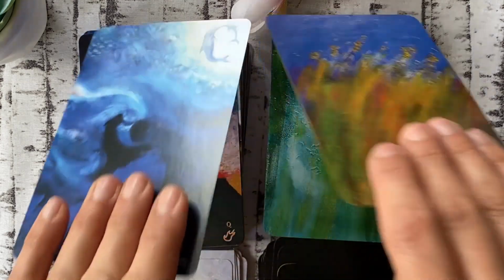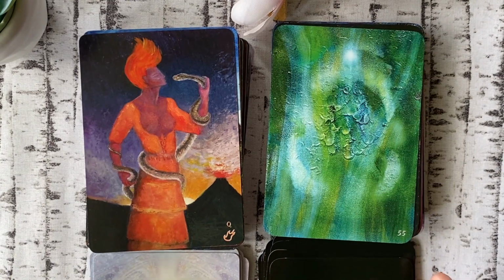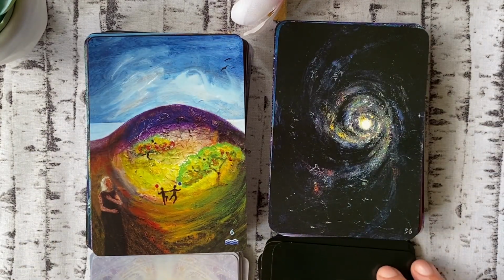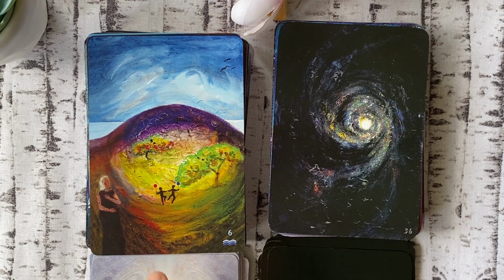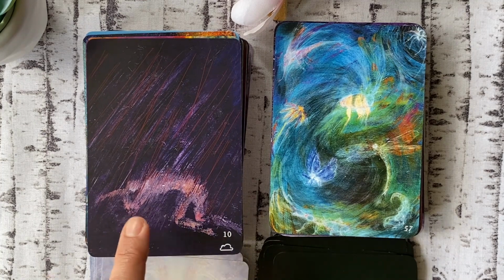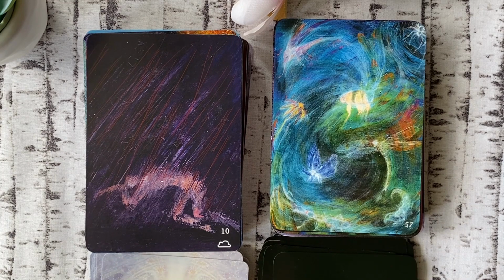So it goes everywhere. She's not shy about putting a spotlight on certain elements of society. And look at this Six of Cups, this nostalgia looking back. It's just amazing. So we have the Shimmering Veil Tarot to pair with the Devas of Creation.